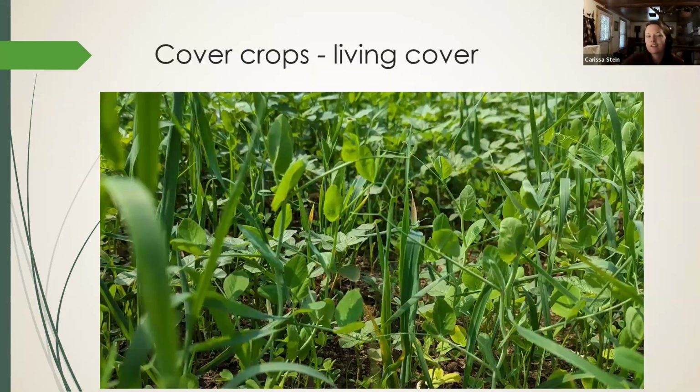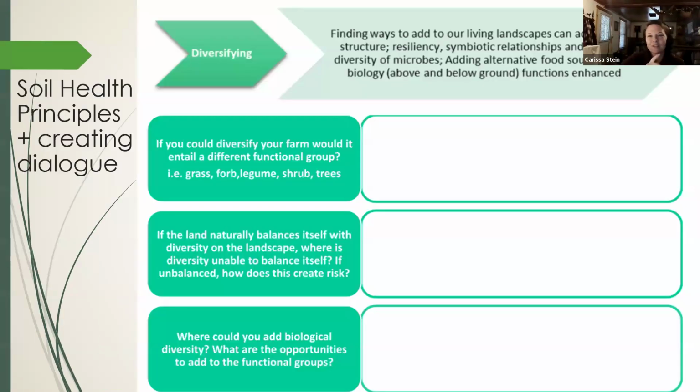So living cover, thinking about cover crops. All right, so diversifying. Diversifying is really interesting because we tend to think about that in crop rotation and just a few different facets, but it can also be your livestock integration. And so a lot of farms that are looking to diversify, or saying that they want to change the ways that they are managing the land, or they're looking at doing a new practice, but they don't know how they're going to get it done. Can livestock be a part of the solution?